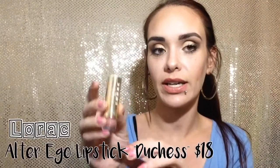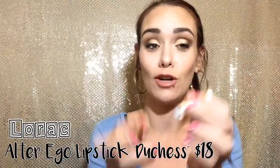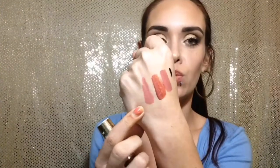And then the lipstick I'm wearing is a Lorac Alter Ego lipstick in the shade Duchess. I've worn this so much. Look, it is falling apart. I hope that I can get a swatch. This is probably my most used lipstick ever, besides the Bare Minerals one I've talked about recently. It's right there. It's just a really pretty nude, but like a mauve dark nude. So you can kind of see the colors I go for, but it is beautiful and I love it very, very much.